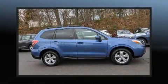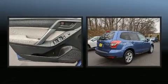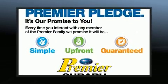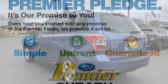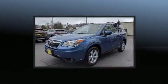Load your family into the 2015 Subaru Forester. With just over 45,000 miles on the odometer, this four-door sport utility vehicle prioritizes comfort, safety, and convenience. Under the hood, you'll find a four-cylinder engine with more than 170 horsepower, and all-wheel drive keeps this model firmly attached to the road surface.